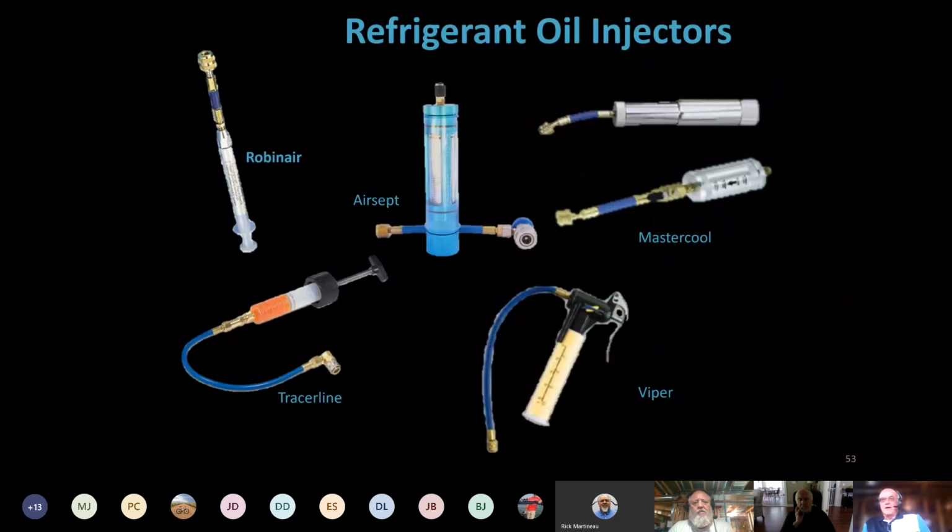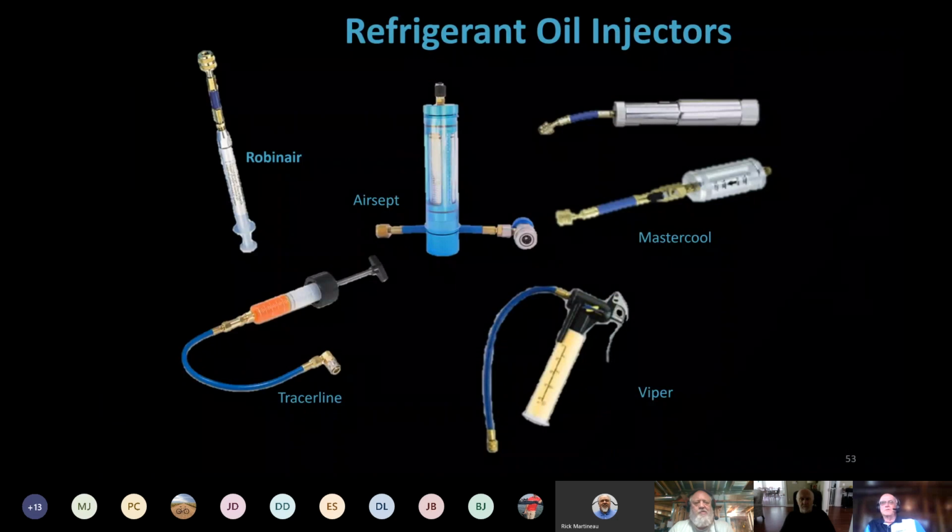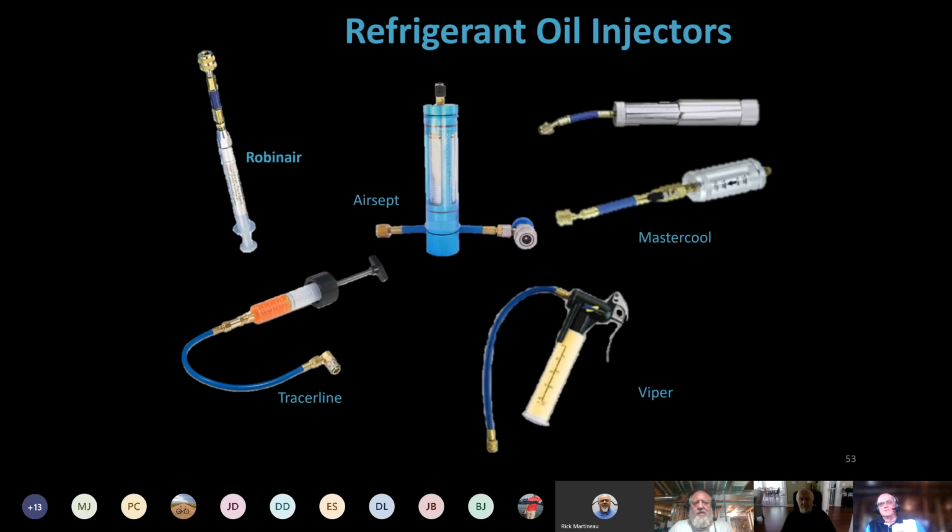The new J standard on recycling machines says you can no longer use the machine to inject oil. If you put oil into a system, it must be done manually with one of these various types of injectors. The reason for that primarily is the non-conductive concern with hybrid compressors. So you can't inject oil on your machine anymore.